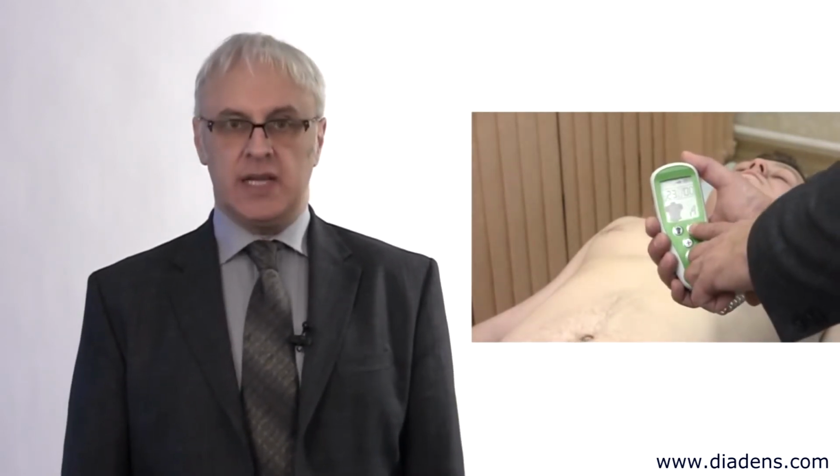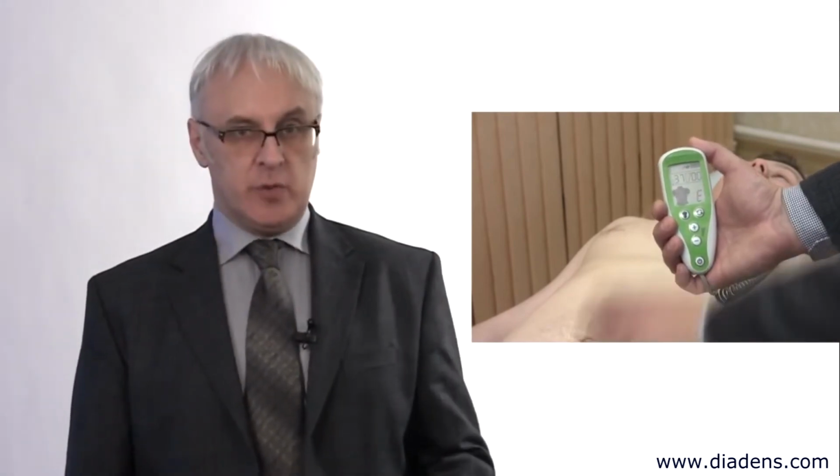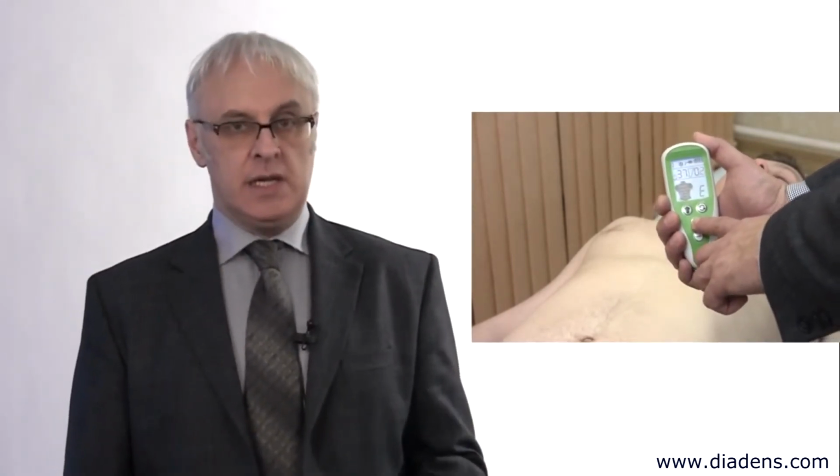Next, we turn the machine on and, by the button Program Selection, select the desired stimulation program. In our case, it will be the program E. Select the required stimulation power. Do not forget to ask the patient how he feels during the treatment session. There is supposed to be a non-irritating, pleasant, and comfortable tingling.